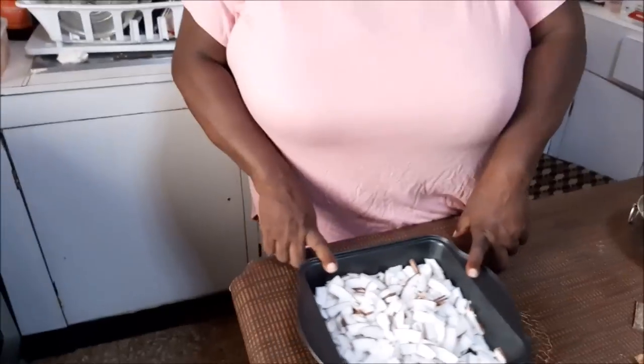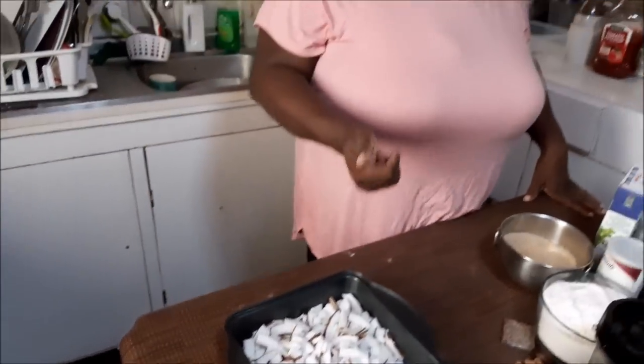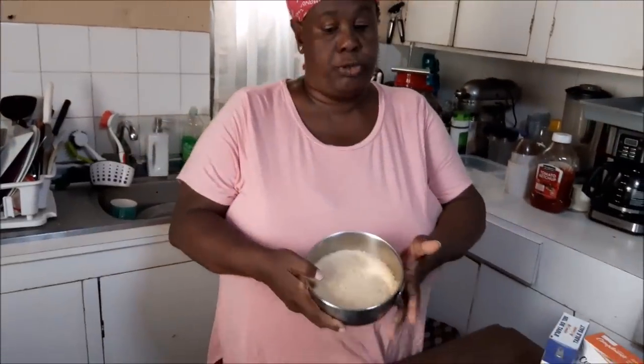Because look here, the authenticity of this Toto is that it must have some coconut trash and some coconut milk. Or if you don't have coconut milk, you could substitute water. When you put dairy milk in it, it's not authentic. It must be either water or fresh coconut milk. So I'm going to get my coconut milk from this and leave the remainder of the trash for my recipe.